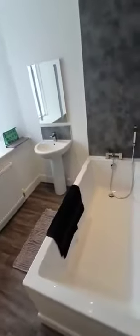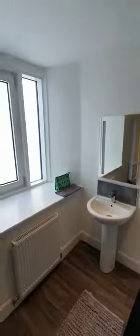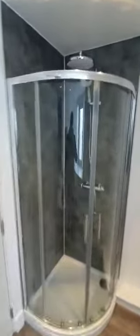is the bathroom. Now this is a four-piece suite in here, so you have the bath with the shower overhead, and then you have the basin, which also has a vanity mirror, big bright windows again, low level toilet, and shower enclosure there with a handheld shower and also the rainfall shower overhead. Very high standard finishes in this property.